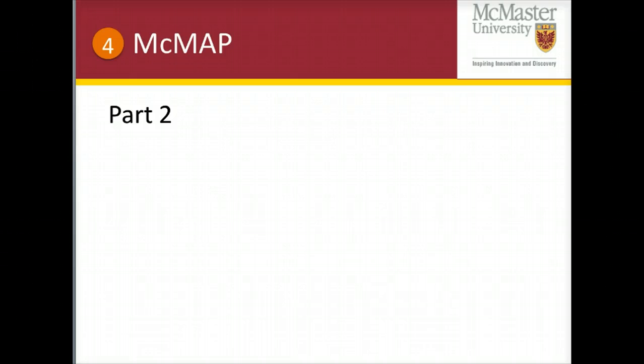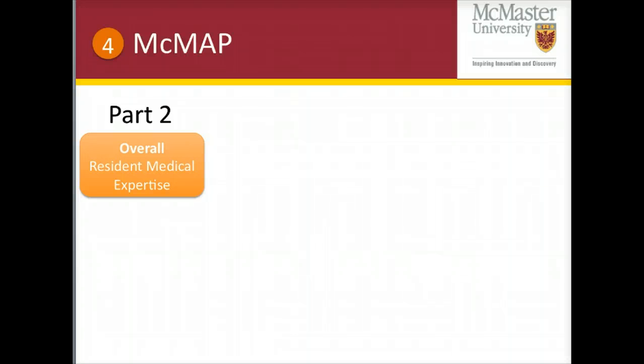And that's going to be the basis for the bulk of what you're going to need to do. That's going to be that 2 to 5 minutes that you're going to be spending that day that's new. Now, certainly we want to get your feedback on how the resident is doing overall in terms of their medical expertise. We don't want to say, well, you're a great charter, but you have no idea how to look after a patient with chest pain. That's not what we're trying to say.